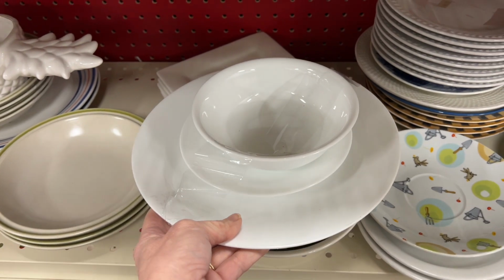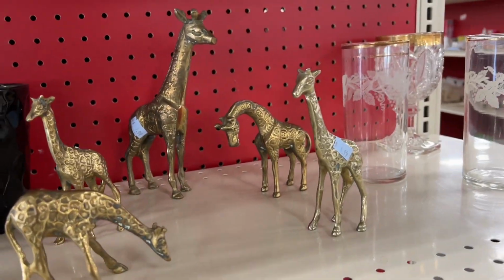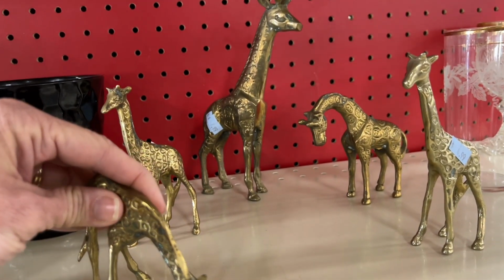Ooh, these white plates remind me of home. This is what we had growing up. And the giraffes totally remind me of my mother-in-law. She is an avid giraffe collector.